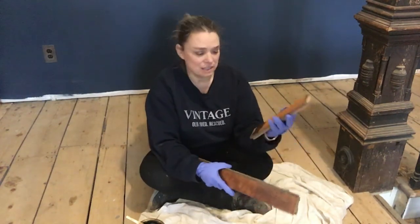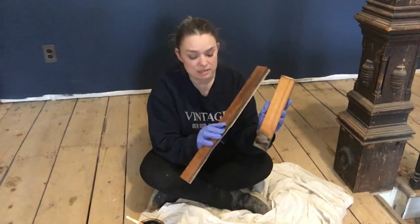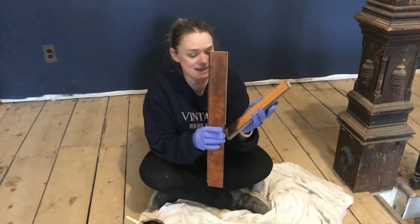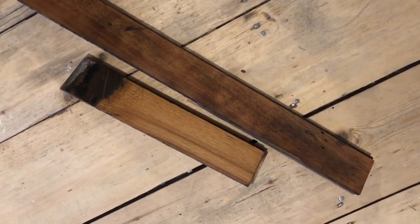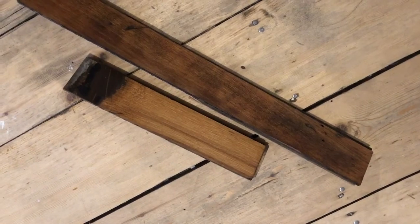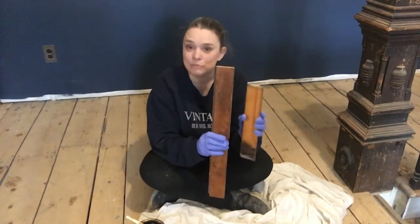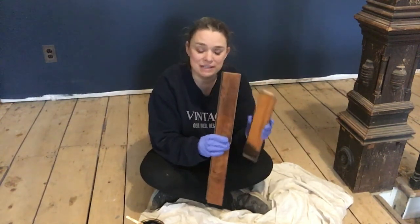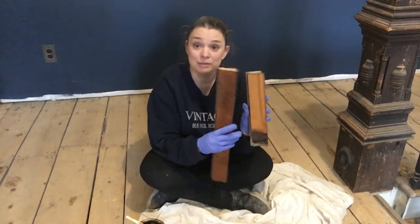What's so interesting is I've just done this small piece as well. So you can see this was my first piece that I did. This is my second piece. Look at the difference in the wood. It's amazing. It just amazes me the natural properties of wood and how the stain can look so different. But that's what I love about wood and having these original floorboards, that you get so much character in the pieces. But I love both. Both of them look great.